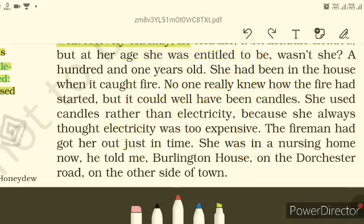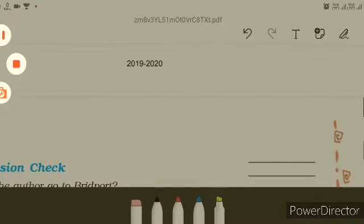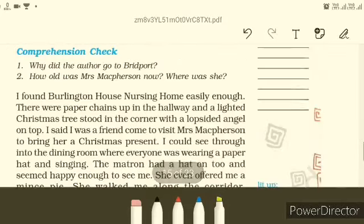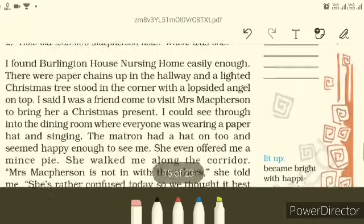So suddenly one day what happened? Her house caught fire. Somehow she was just saved in time by firemen, but the house was in a dilapidated condition now. Okay. So the neighbor also gives him additional information. He gives him the whereabouts of this lady. He tells him that she is in Burlington House now on the Dorchester Road, which is on the other side of the town. Okay. So this must be a nursing home, isn't it? So let's find out what lies ahead in the next page. Okay. So there is another comprehension check class. You would, I believe, do it on your own. Let's find out.